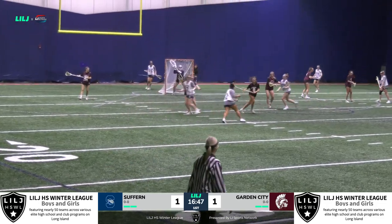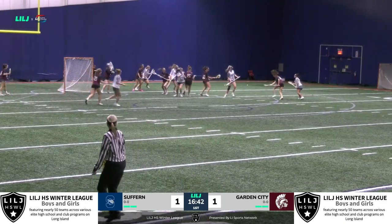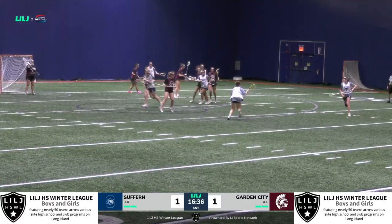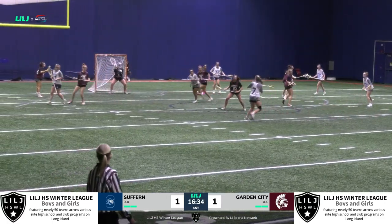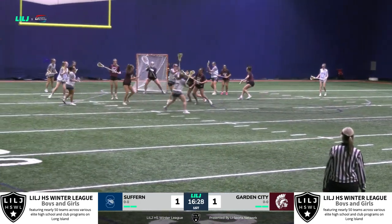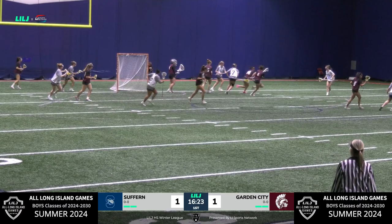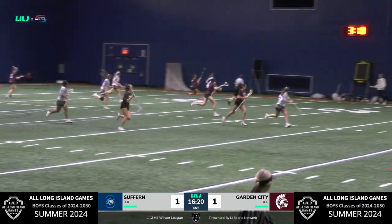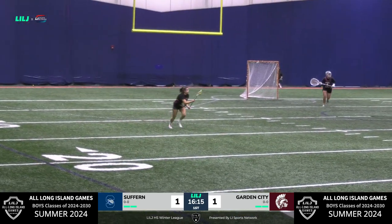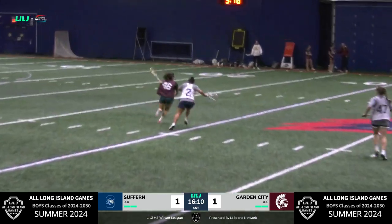So possession back with Suffern, looking to reclaim the lead. That's Charlotte Ullman, number two with the rock, on this ball down. Suffern able to keep, but the shot clock now at 15 seconds for Nevin Sullivan. And Sullivan with the give to Ruggiero. Back to Sullivan, and that ball down, and the ground ball going back to GC. So on the ground ball there, Brooke Hopkins.